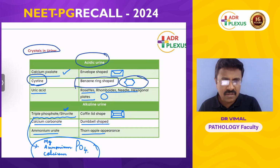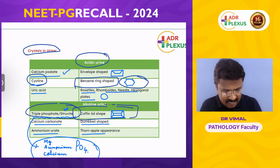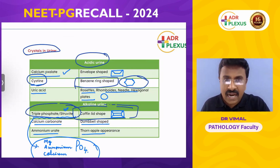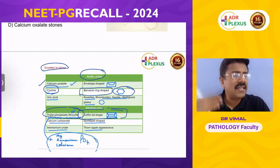Last INI-CET they asked about the triple phosphate crystals, and that is the typical coffin lid appearance. Coffin lid appearance. And remember the envelope-shaped crystals, that is calcium oxalate crystals. So these are the different types of crystals they keep on asking, repeating in different exams. So this tabular column is very important.